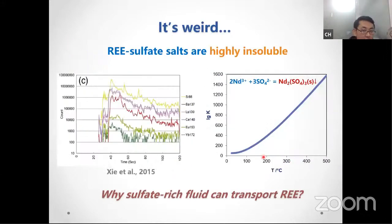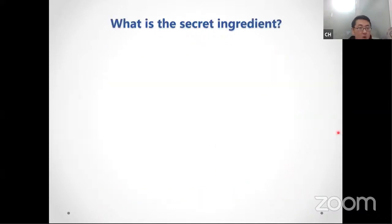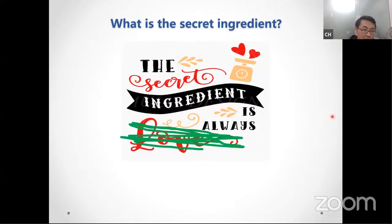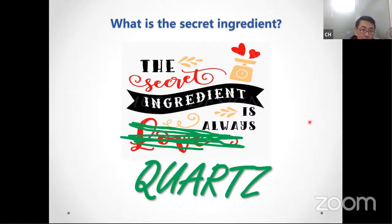The study of these fluid inclusions also showed high solubility of rare earths in such sulfate-rich fluid. But actually, as we know, rare earth sulfate salts are highly insoluble, while sulfate-rich fluids can transport rare earth elements. So what caused so many weird phenomena? In other words, what's the secret ingredient? Here I'll tell you the secret ingredient is quartz.